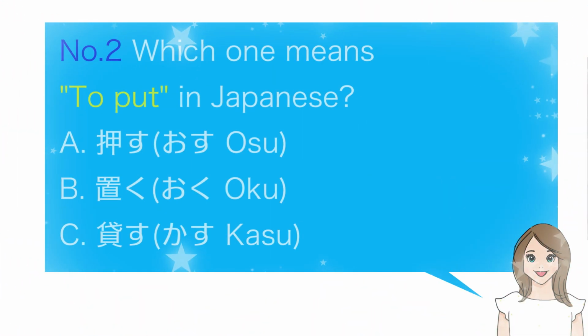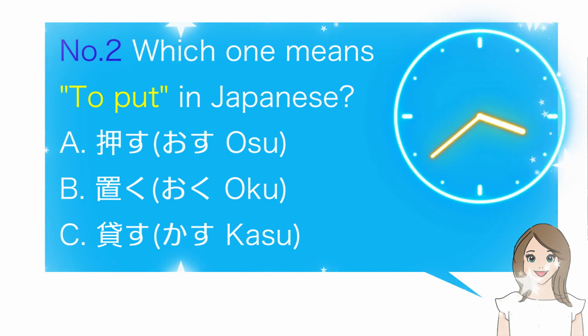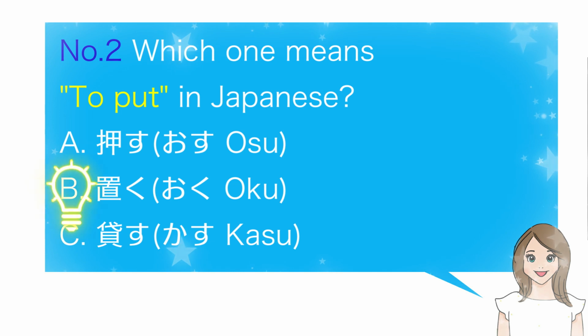Number 2. Which one means to put in Japanese? A. 押す B. 置く C. 貸す. The answer is B. 置く.